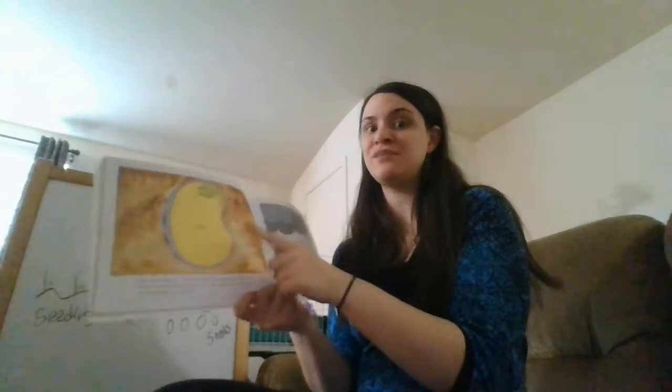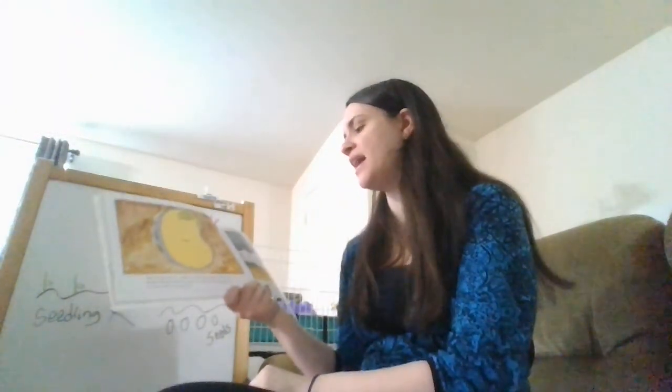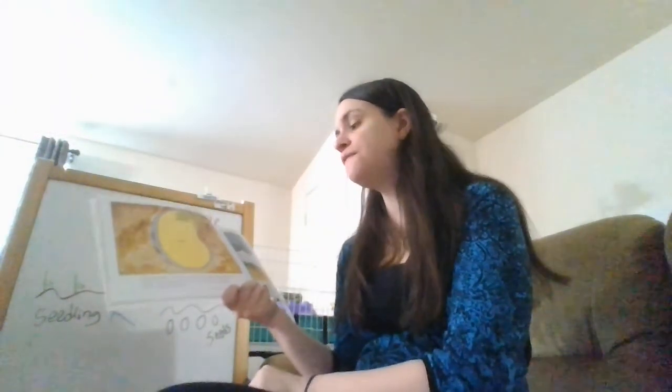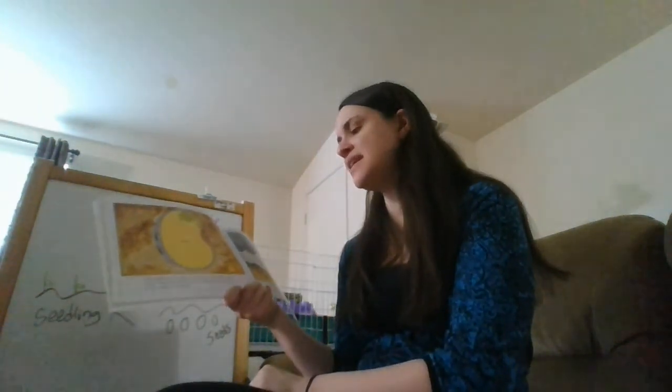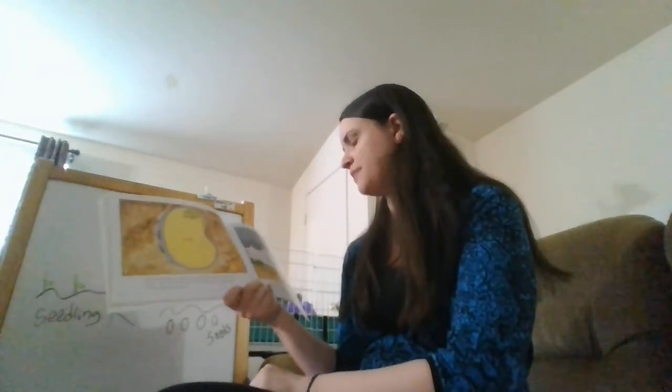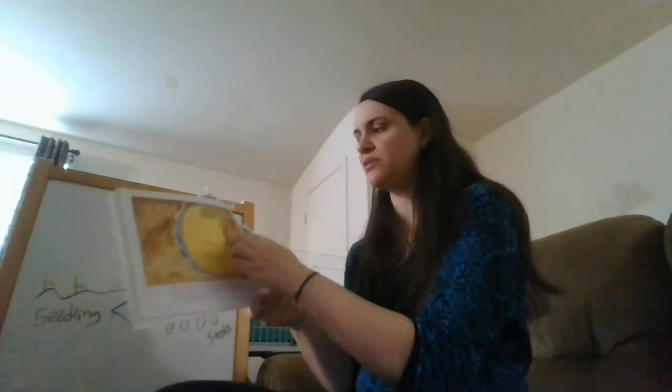So this basically, if we could see inside the seed, this is what it looks like. The beginning of a plant is curled up inside each seed. Food is stored inside the seed as well. The seed has a seed coat on the outside to protect it. So again, if we could zoom inside a seed, this is what it would look like.